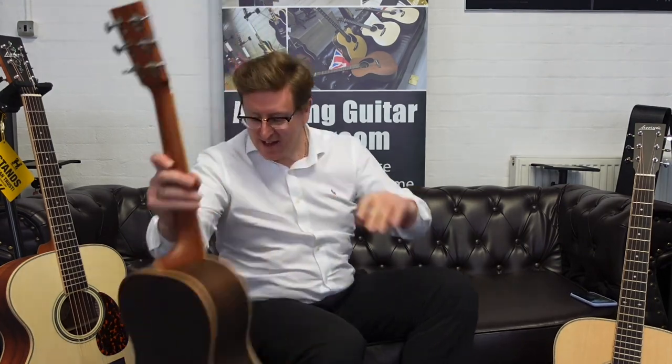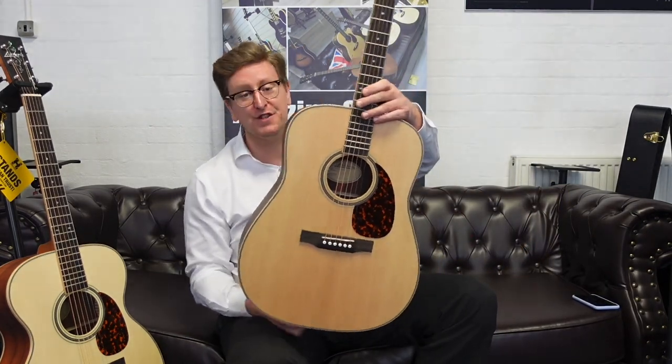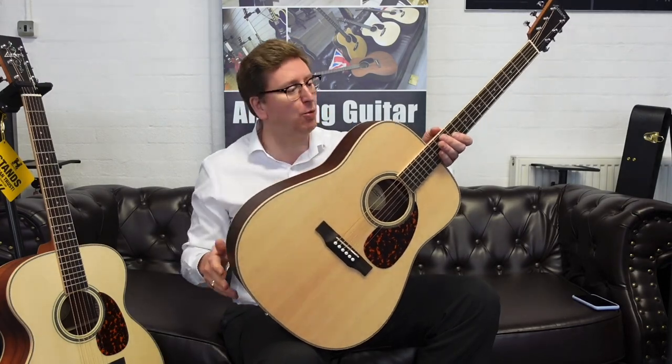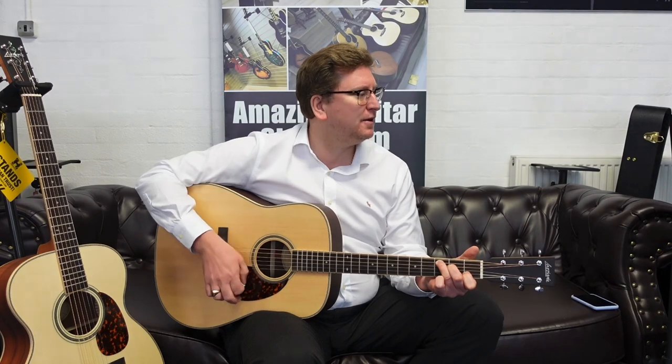Yeah, it's gorgeous. I'm gonna pop that one down now, because I could get carried away and just keep playing that all day. This is a nice little dreadnought here. We've got a D-40R, so this has got a Sitka spruce top again, with rosewood back and sides, maple binding, but you've got your dreadnought now, so you've got your power. Instantly, you've got more volume, you've got a bigger body shape.